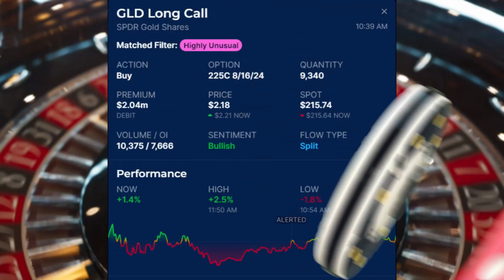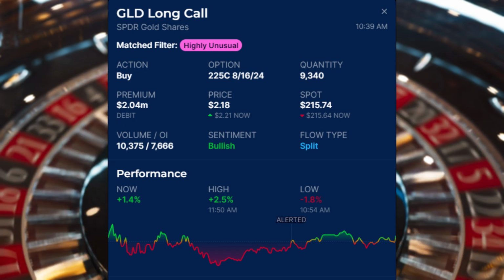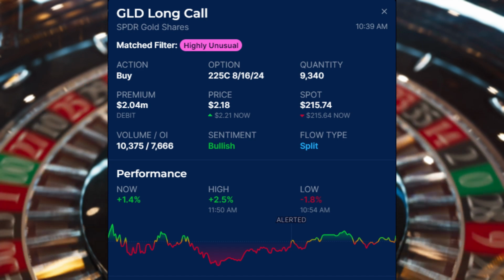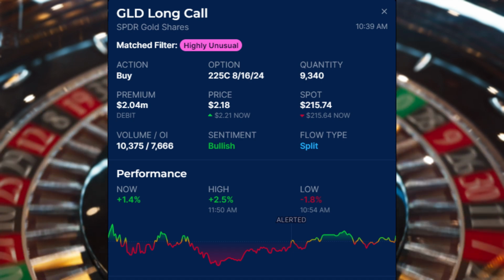We got another bullish one for you, this time around for GLD Gold. Highly unusual. Somebody betting that GLD Gold would be at 225 and above by the expiration date of August 16th. They paid about $2 million for those. So right now, GLD is trading at what, 220? They're betting that we see GLD going higher.